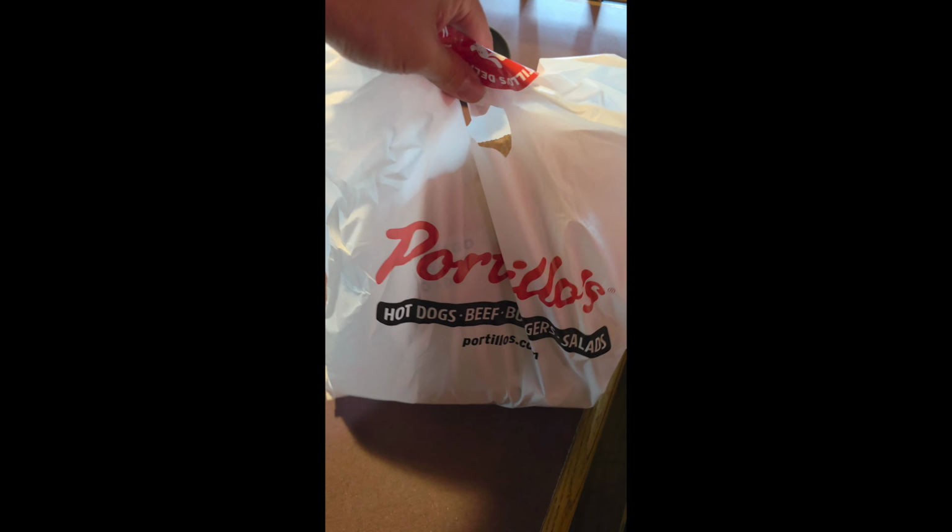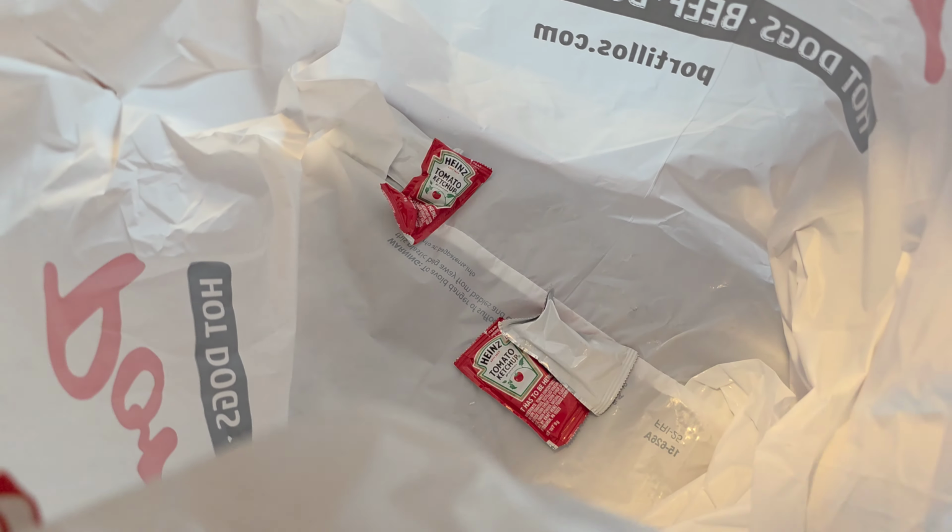Okay, we got our first pickup order. Here, there's ketchup and a straw. Oh, no straw. This is the hot dog, I think. So they pack it like this. You have this bag. And here's the fries.